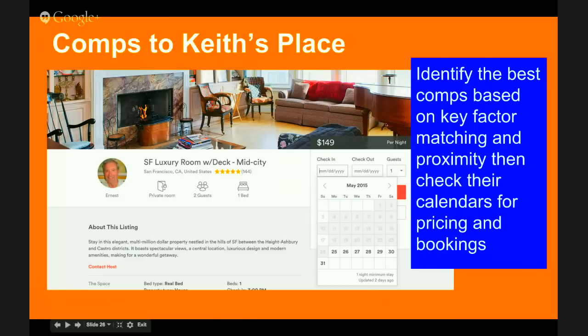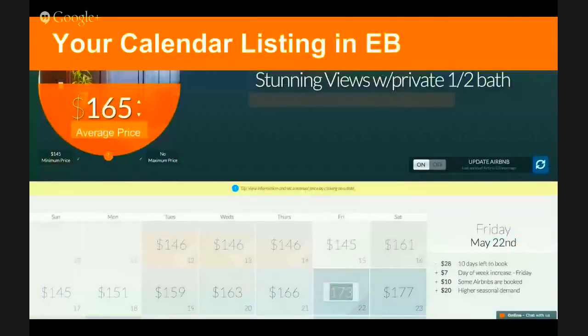So here's a good comp for Keith. You can see the advertised price on Airbnb, but if you were to click here on the calendar, what you'd really be looking at is, is this place booking at $149, and what are the actual prices for this particular comp?